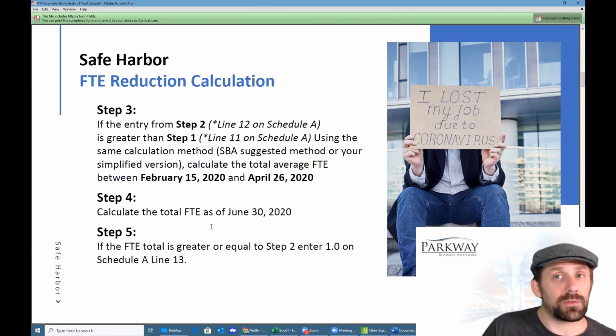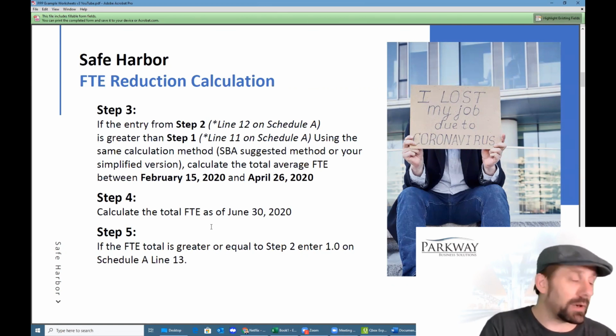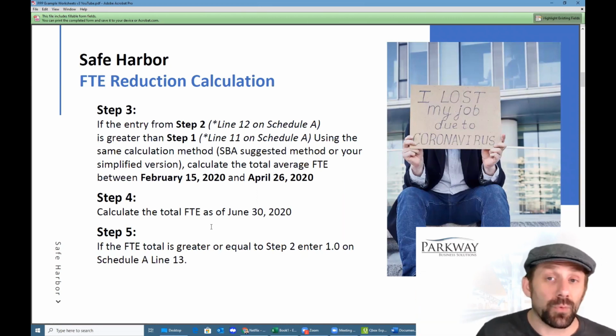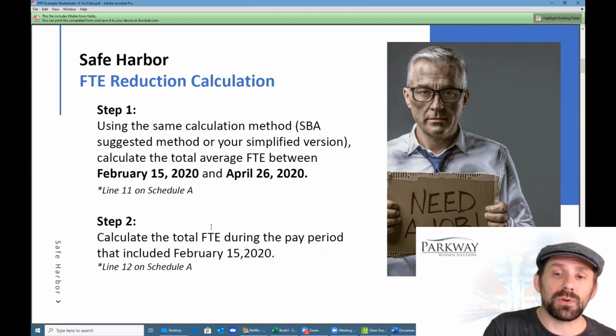Now, the key is whichever method you choose, you have to stick to it. You have to use the same method both places. So that's why it's really important. You actually have to run almost 4 different scenarios, possibly 6 different scenarios to determine what's going to be best for your setup. So the way these calculations have to go through is you start off by choosing, again, whichever method you want, and you're going to calculate what your average FTE is between February 15th and April 26th.